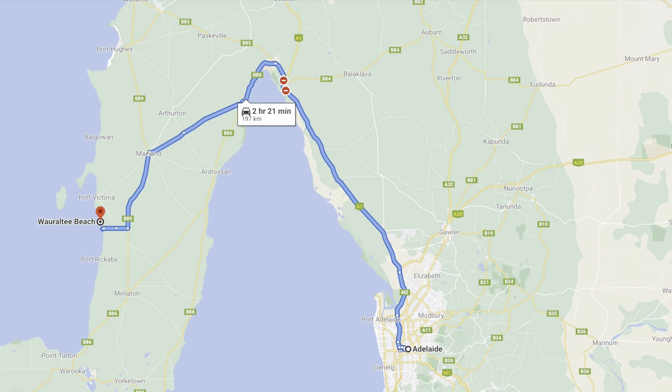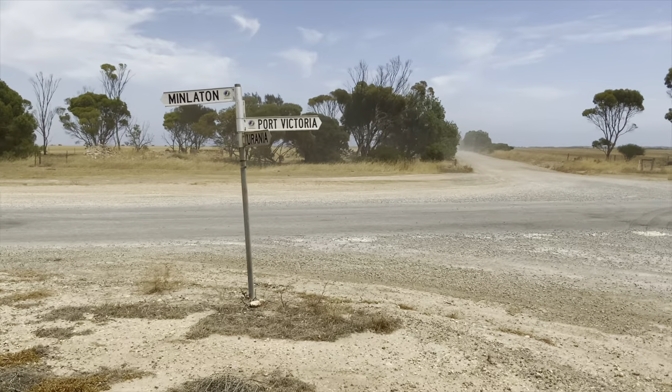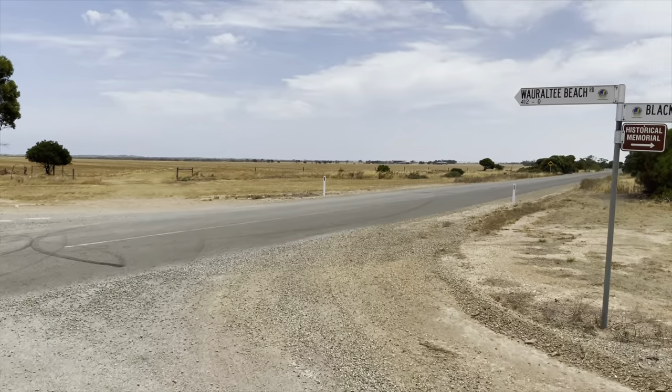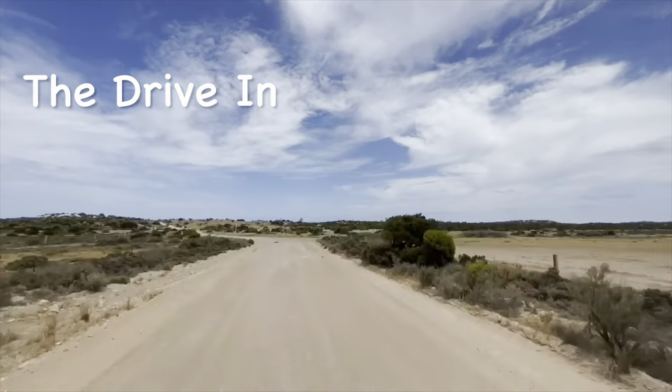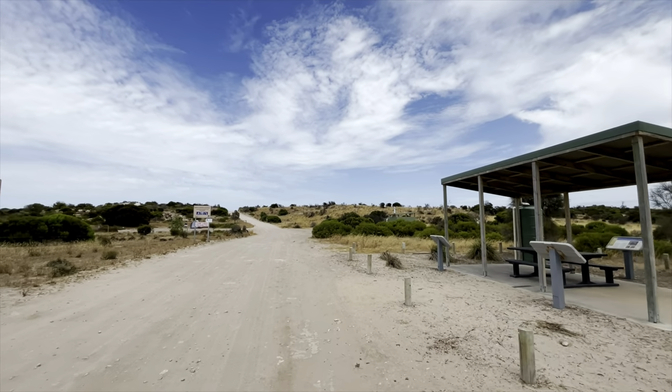To get there, you need to head down Wauraltee Beach Road. Also, to get supplies, you can go to Port Victoria or some of the other neighbouring towns. And we noticed on the drive in, there was some corrugation on the road, so bear that in mind when you go down this way.